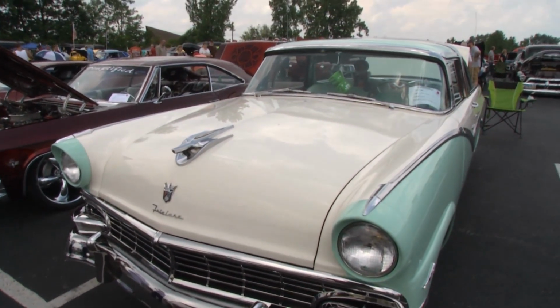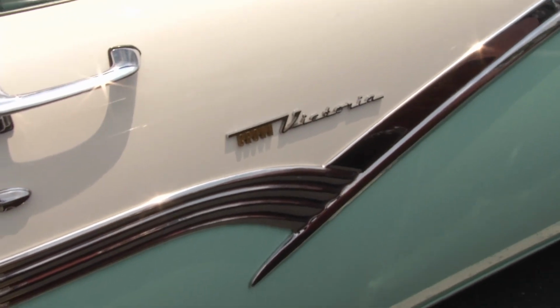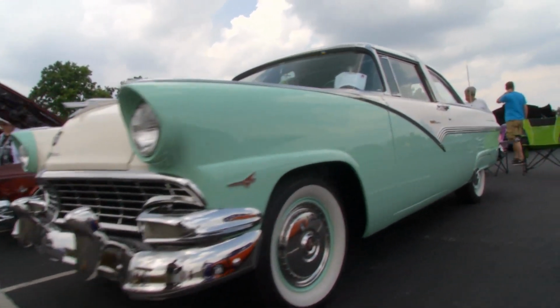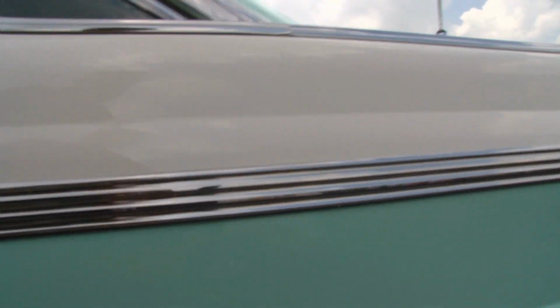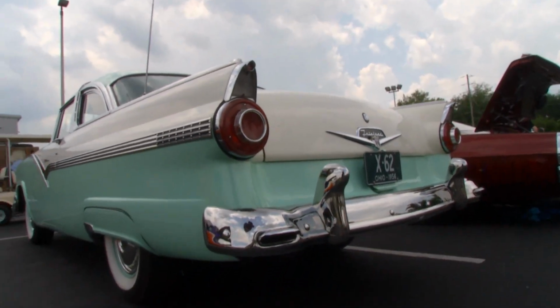'56 Ford Crown Victoria. My first car was a '56 Ford, so I had to relive my childhood. We bought this car in 1988. Well, I told him if that's what he wanted, it was up to him. It was pretty good shape. It was black and white. We drove it for about 3 or 4 years, and then decided in the early 90s to take it back to the original color, which is Meadow Mist Green and Colonial White. It wasn't my favorite color, but it is now.